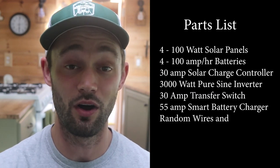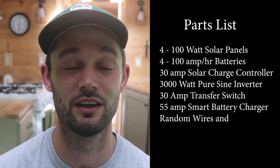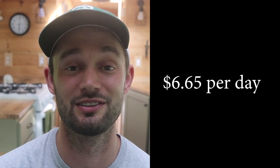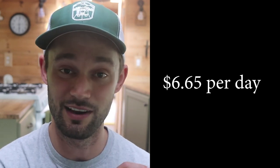4 100-amp-hour batteries, a 30-amp charge controller, 3000-watt inverter, 30-amp transfer switch, a 55-amp battery charger, and all the different wires and connectors and components that are going to be needed to actually create the system. And if we add up all of those different totals, we're going to end up with a total of $2,428.48. And if we take that number and divide it by 365 to give us our cost per day, this system over the cost of a year is going to cost us $6.65. Now we're going to take that number and save it for later, so don't forget it. And we'll come back to it after we go through our different options.